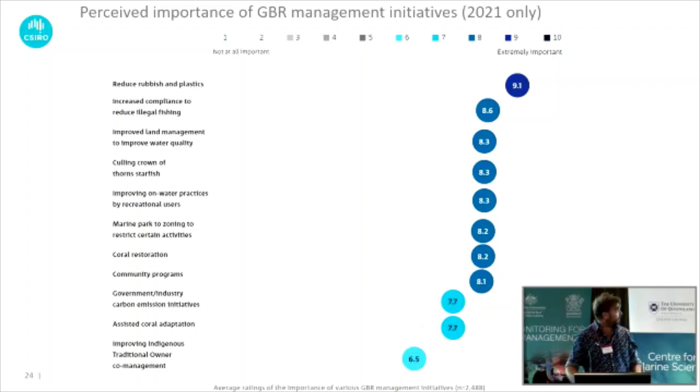Okay, my fourth and final result, a snapshot from 2021 only, and these are new questions to be tracked going forward. This shows mean ratings on a scale of 1 to 10 of the perceived importance or level of community support for a range of reef protection and management initiatives as shown on the left. While there's a lot that can be unpacked here, I've only got time to give you a quick summary of the big picture, which is that the majority of catchment residents recognise these initiatives are important, and 70% felt that more protection and management initiatives were needed. But that level of public recognition and support varies across the list, and for each initiative, there are sceptics.